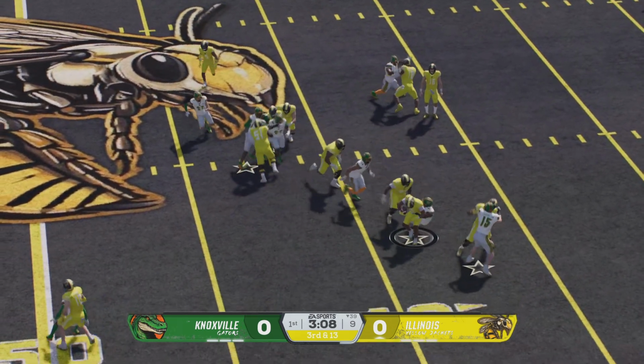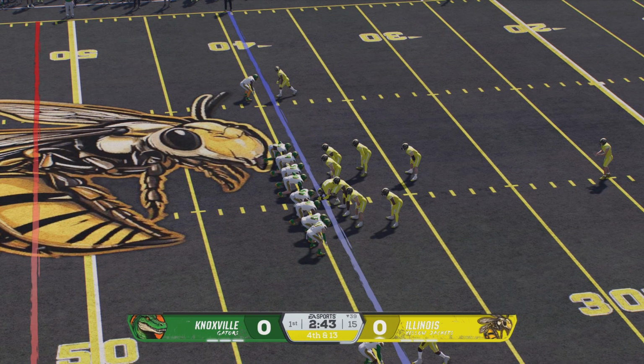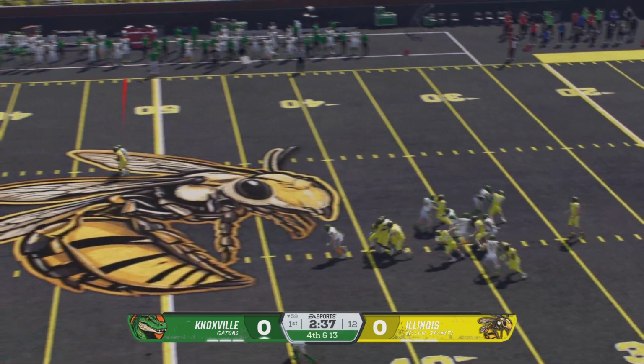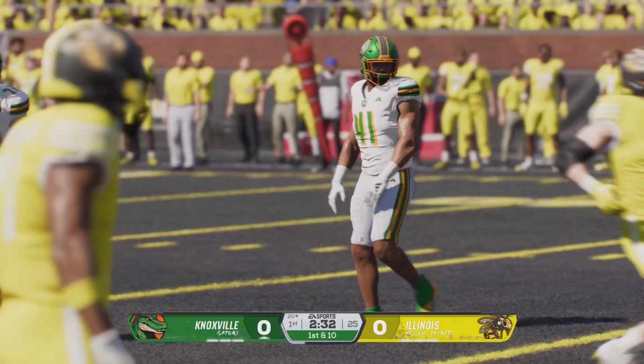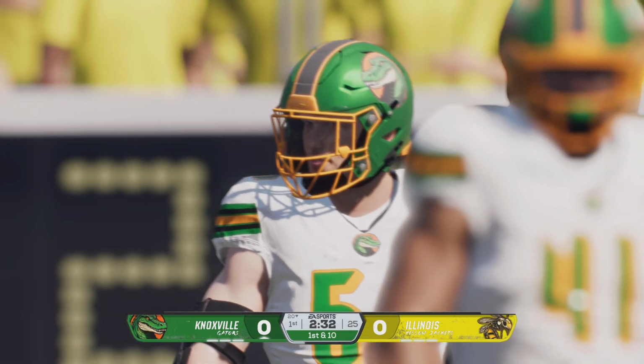They'll run it from the gun. And this one goes nowhere. Lucky to get back to the line of scrimmage. Punt team ready to boot it away. Ball lands right at the 1-yard line and bounces into the end zone for a touchback.